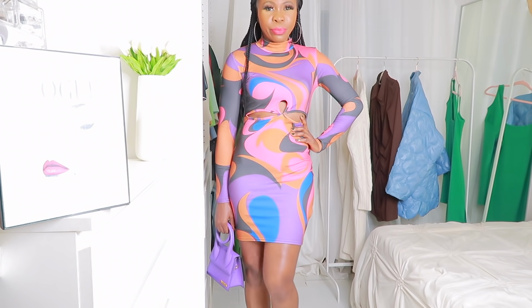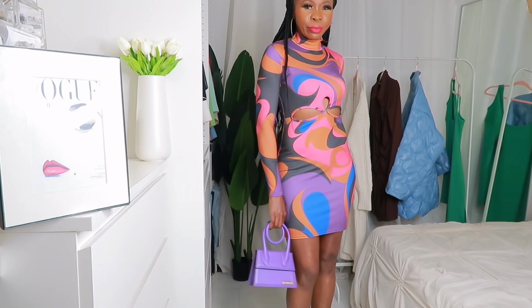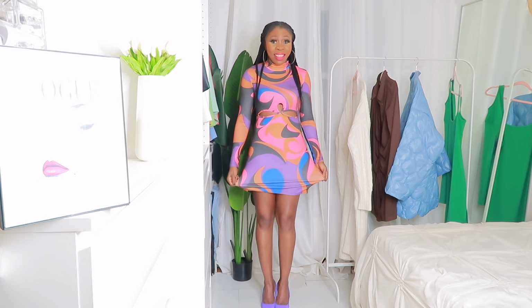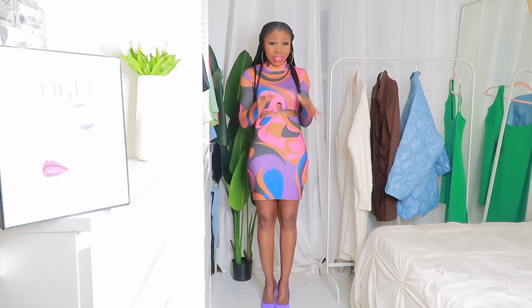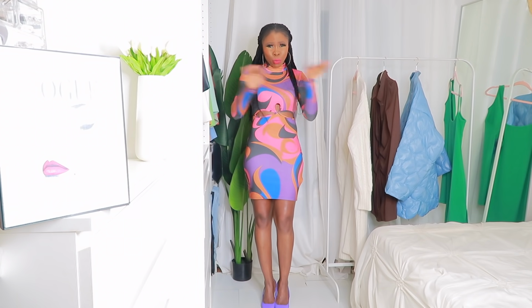So, yes, guys, I picked mine in my regular size, US 4, and it fit me comfortably. The material here is made of polyester and elastane. It's elasticated, as you can see, stretchy, I should say. That's why I say if you are curvy, this dress is for you. You have no excuse whatsoever.